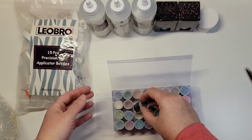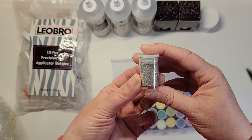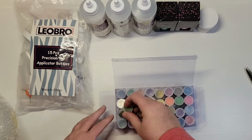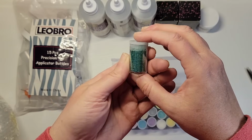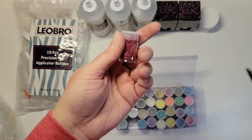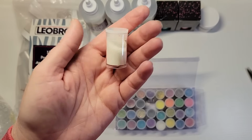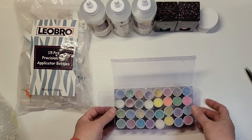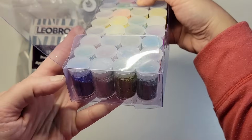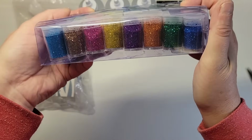And we have a black. That'd be cool. We have what looks like a Christmas red. And we have another silver. Look at this green. That's pretty. And then here we have a turquoisey aqua color. And then a lighter pink. And then here's a pinky purple. And then here's white as snow. So yeah, let me close this up and show you. There's a lot of cool colors in here. We'll look at it through all different angles. So look at that selection.